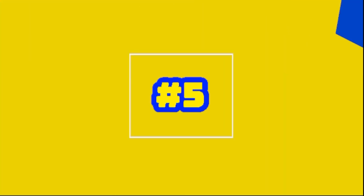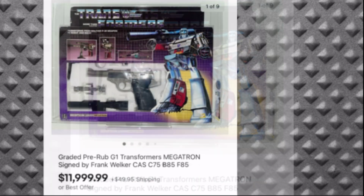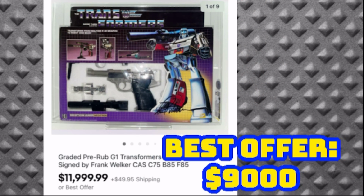All right, so this next one is one I had nothing to do with, but because it's a CAS item, I'm extremely proud of and love. It's Transformers again, but number 5 is Hasbro Transformers Megatron, signed by Frank Welker. This is a CAS Signature Series Gold Label 75, Series 1, Generation 1, JSA Signature Verified. Absolutely awesome in every respect of the word. They were asking $11,999 for it, and it sold for $9,000, and I would take that all day long. That is awesome.